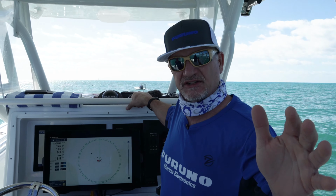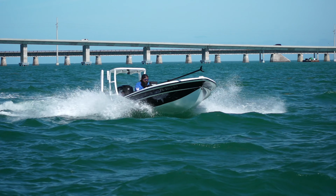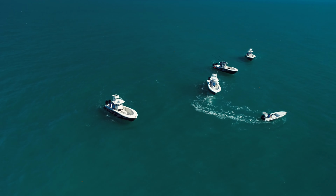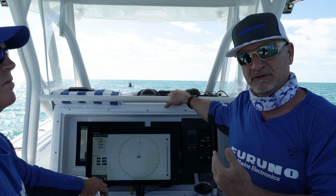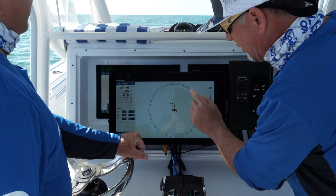Okay, so for this test, we have a 17-foot flats boat. It's going to start out about 100 yards away from us and drive away from all 4 boats in a line. And we're going to see how far each radar can still detect the flats boat as it moves away from us. So right now he's on the display right in front of us about here.